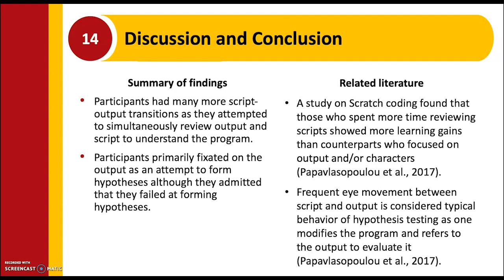In the related literature, a study on Scratch found that those who spent more time reviewing scripts showed more learning gains compared to others who focused mostly on the output or characters from the output. It was also found that frequent eye movements between the scripts and the output is considered typical behavior of hypothesis testing, as one modifies the program and refers to the output to evaluate it and try to understand its impact.